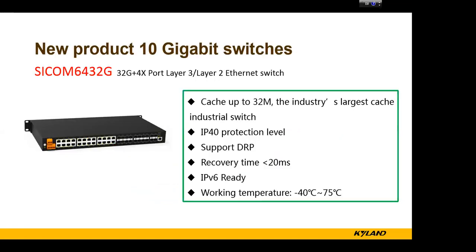And here is another latest product, SICON 6432G. This is also layer 2 and layer 3 optional. The 4 here means it can support up to 10 gigabit Ethernet ports, and also another 32 1 gigabit ports.